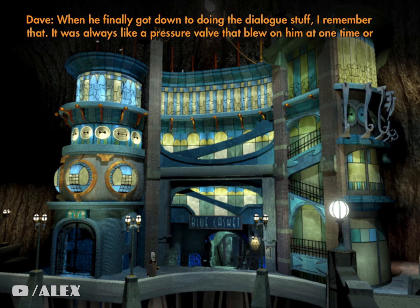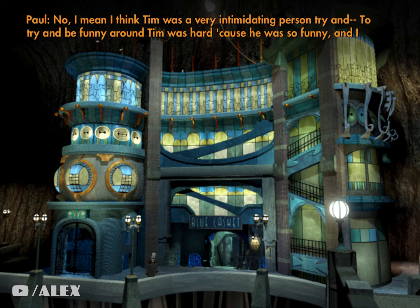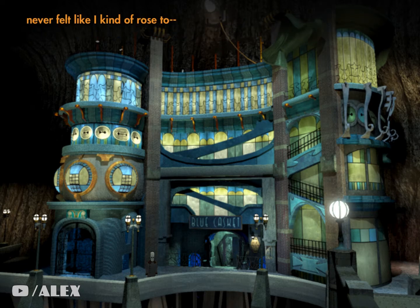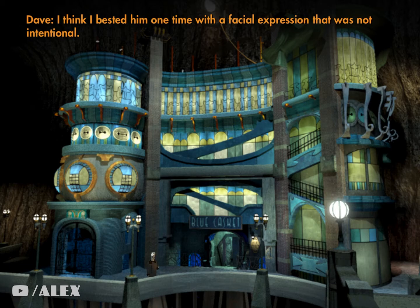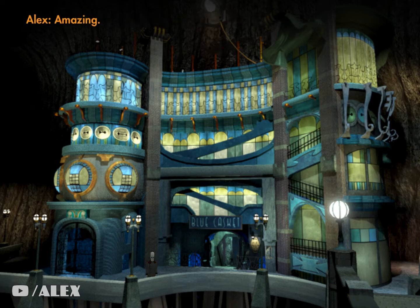When he finally got down to doing the dialogue, I remember it was always like a pressure valve that blew on him at one time or another, and he would just lock himself in and churn out this amazing dialogue. I think Tim was a very intimidating person. To try and be funny around Tim was hard because he was so funny, and I never felt like I rose to that. I relied on my funny Canadianness and my looks. That was enough. Yes, your biting wit. I think I bested him one time with a facial expression that was not intentional. What was the expression? Can you do it for the people on the commentary? You'll see it in the game if you look hard enough. Good Lord. Amazing.